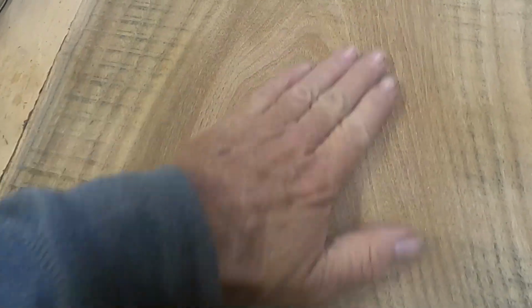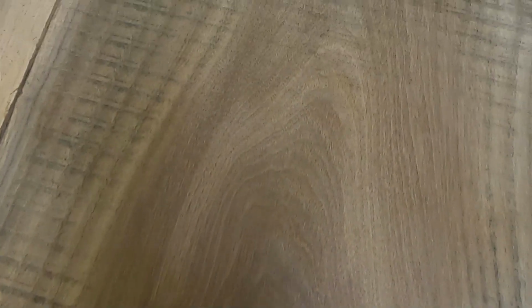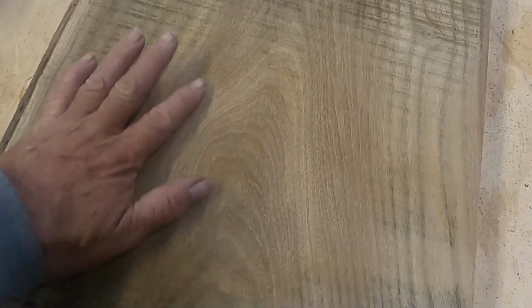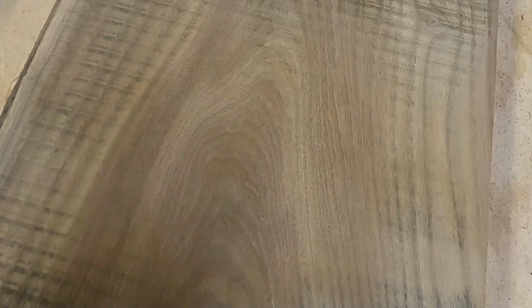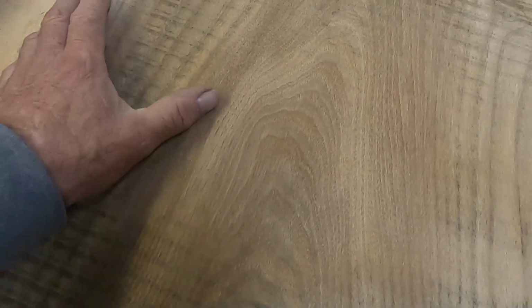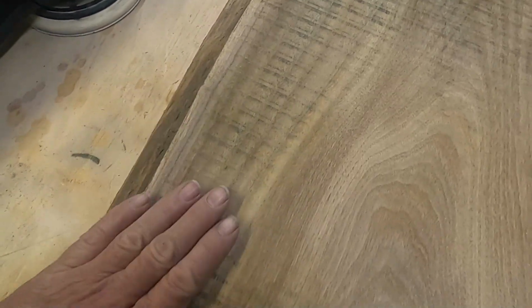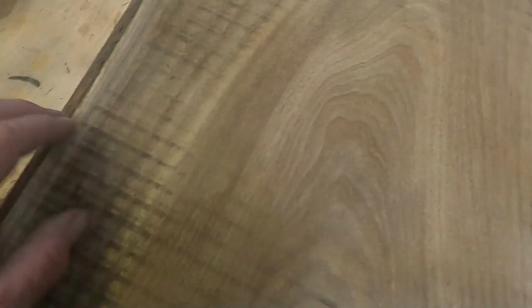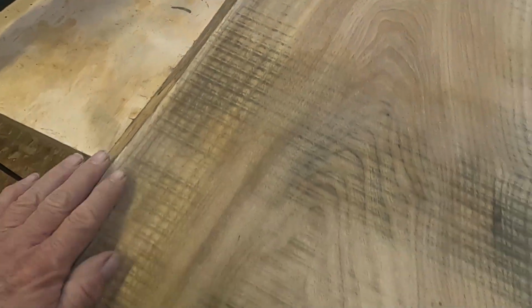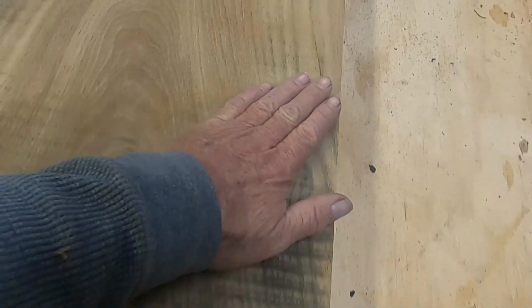Take a look at that. That is nice. That's some really nice looking grain there. Looks like a chestnut brown color to it. Yeah. I think it gets a little bit more on the tan side as you get out here. Then you have the white sapwood along the edges here, which looks cool. Nice set of contrasting colors.